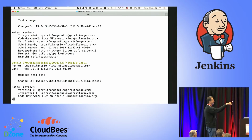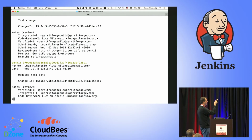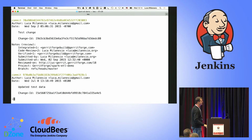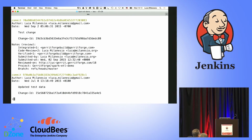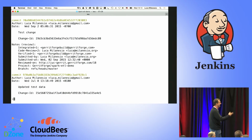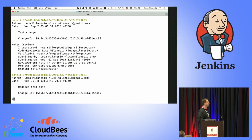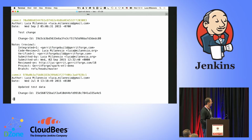So as you can see, my code has been pushed. Let's go up. Okay, it was authored on the 2nd of September. In this case, this is a commit that I did this morning. As you can see, I was jet-lagged because I was awake at 5 a.m. Anyway, I pushed this code this morning, and it was first of all checked for unit tests, and then integration tests, and given Code-Review +2. In this case, by 2 different people. One was the automated build, and the second was the author.